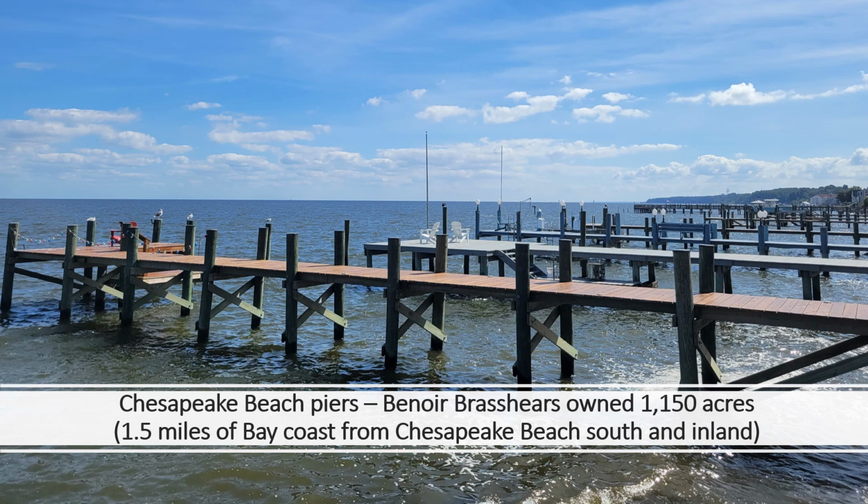Chesapeake Beach, a number of my ancestors owned property there, and it's a fun little town to visit. We ate lunch there in a really good seafood place. Anyway, one of my relatives, Benoit, was from France and had to emigrate. He was a Huguenot, had to leave because of his religious beliefs, found safety in this new land of Maryland, and was granted 1,150 acres. So he early on was the landowner from Chesapeake Beach, this area on south.